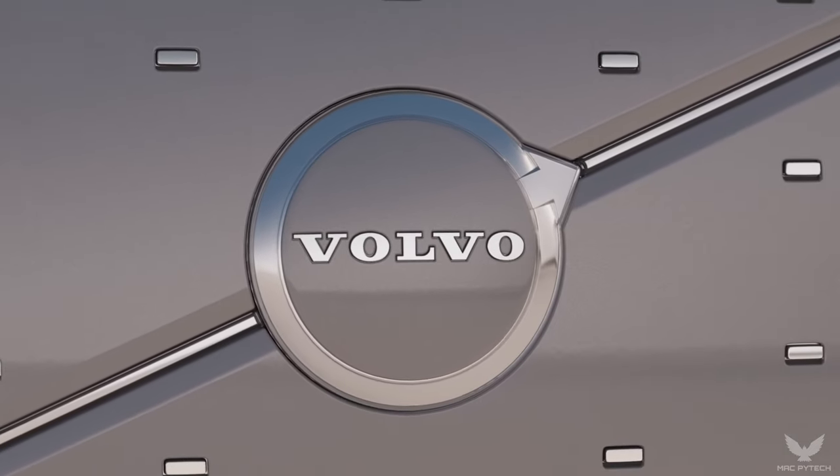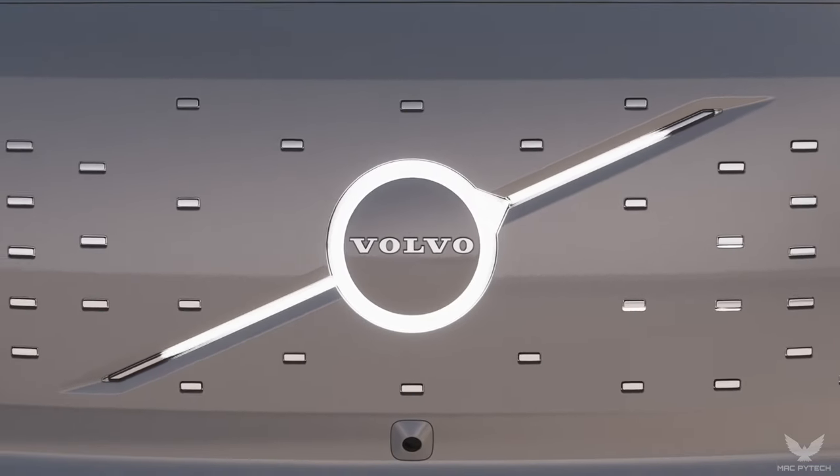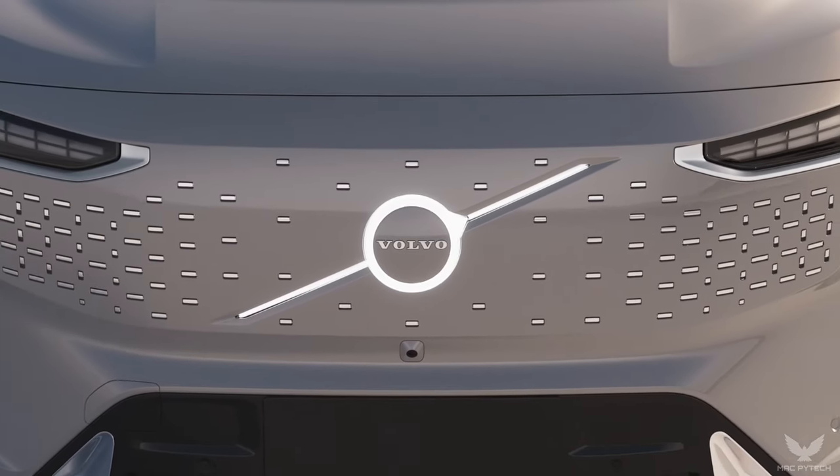Volvo has taken the wraps off the EM90 all-electric MPV, its rival to the likes of the Mercedes-Benz V-Class and Lexus LM in international markets.